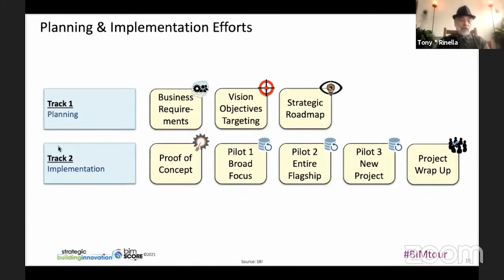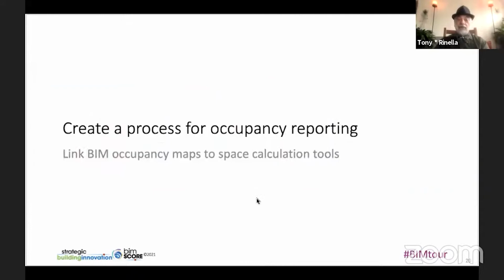In terms of the implementation and adopting BIM, it's wise to begin with a small project to prove the concept, make sure all the systems are working, make sure the staff are trained up and comfortable. And then to do a series of pilots. This is an example from one pharmaceutical company who decided the order in which they would do these pilots. The important thing is at each step, they gain more and more information.